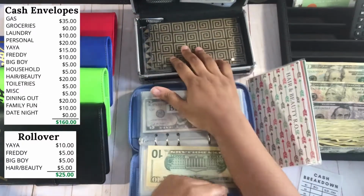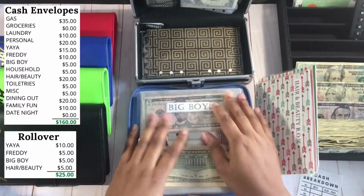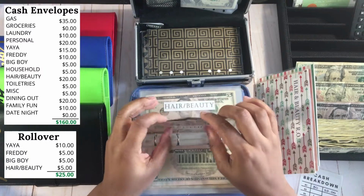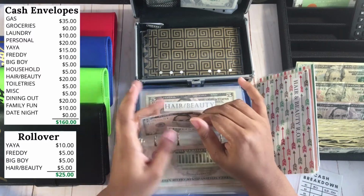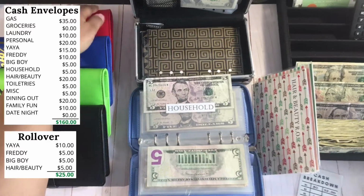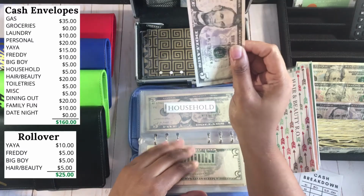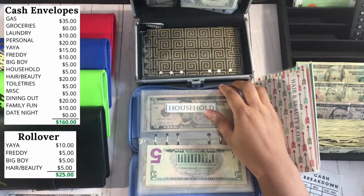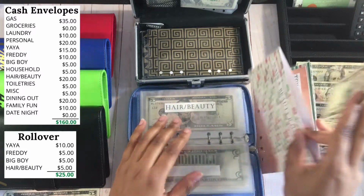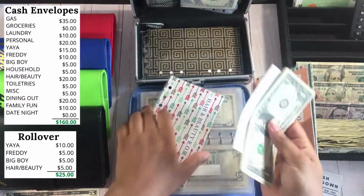And I just decided to take the rollover envelopes out of my personal binder and just keep them to the side. It's just easier if they're out of the way. I don't have to do too much when I'm flipping through. Okay, so household. This week I'm going to do something different. I'm going to try this out. I have a new binder, the red one. Household is going to get put to the side because household is going to go into one of the envelopes for that binder. And then hair and beauty is going to get rolled over into the hair and beauty rollover envelope. And that's going to give hair and beauty a total of 10.